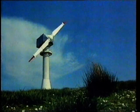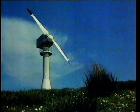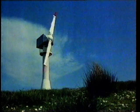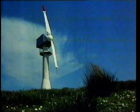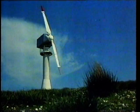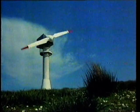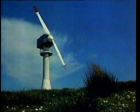Everybody loves a windmill, but the windmills of tomorrow's world have blades the length of football pitches, and they soar higher than St. Paul's Cathedral. And the question is, the very large numbers that might be used, would they be acceptable in the landscape? Would you like a wind farm at the bottom of your garden?